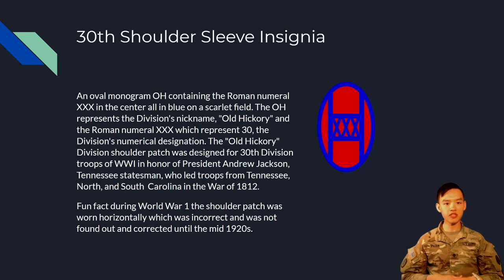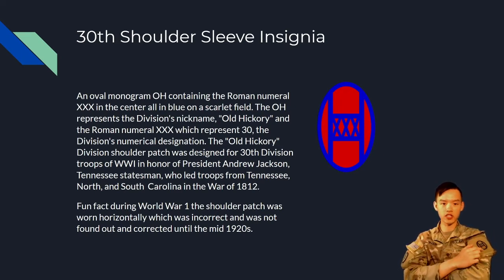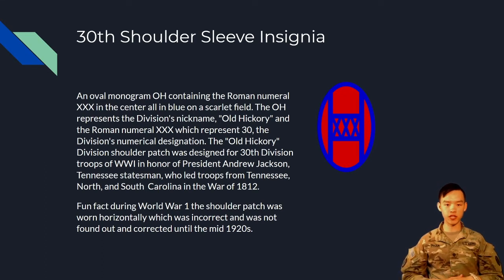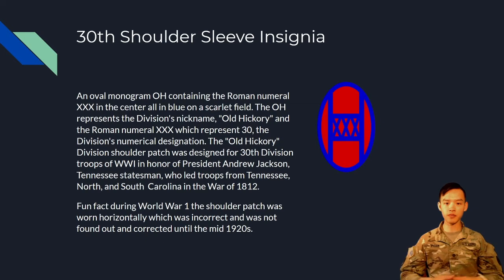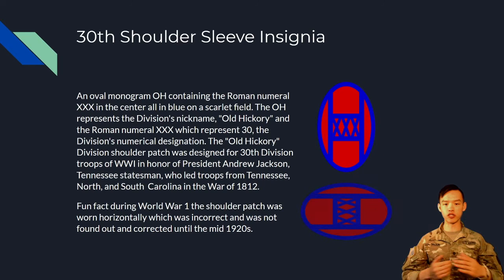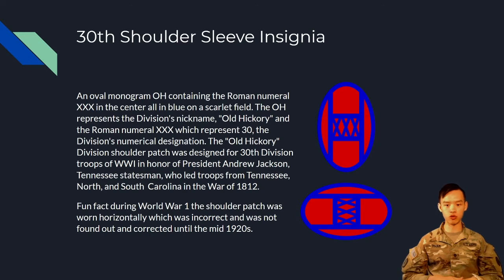Okay. So our unit patch. Our unit patch is an oval with an H. The old H represents Old Hickory, and with the 3X, it represents 30 for our designation number, which is the 30th. Fun fact, during World War One, the unit wore their unit patch horizontally, which was incorrect and was not corrected until the mid-1920s, which is well after World War One.